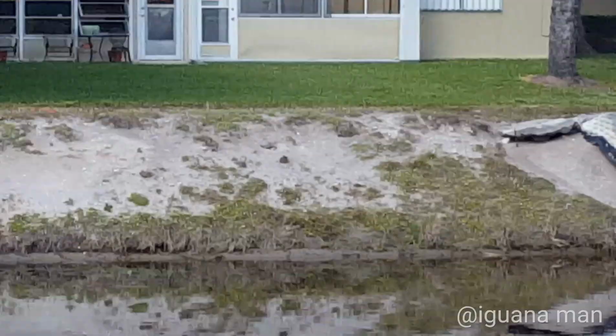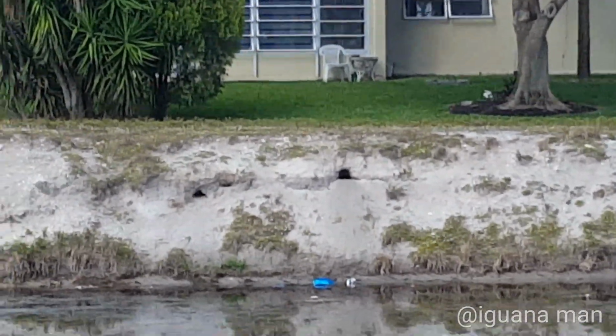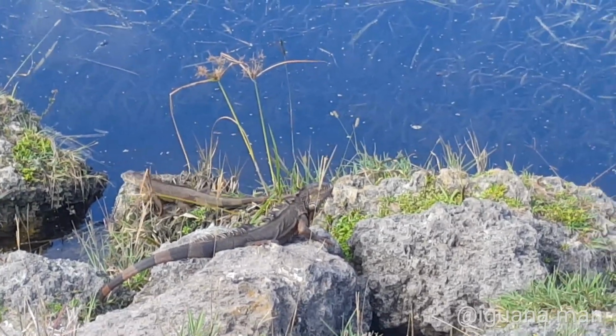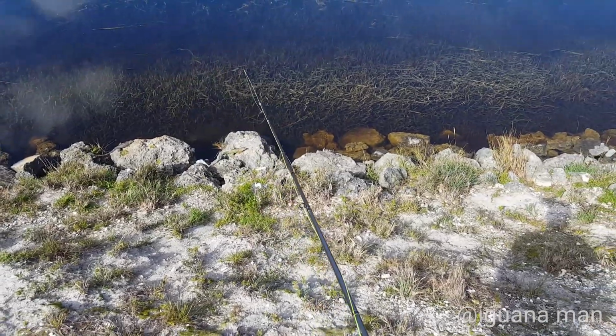Right here, y'all can see a couple different habitats of these iguanas under that seawall and in the side of that canal. These rock iguanas right here. Check them out.